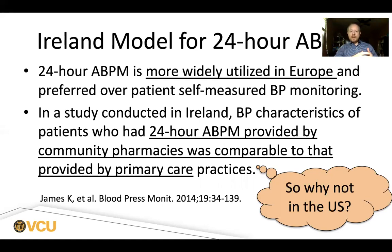They looked at patients that had the ABPM testing in both settings to compare to see how consistent the results were. And by and large, the community pharmacies were comparable to the data that they were getting from primary care, suggesting that community pharmacies might be a great way to increase access. And actually in Ireland, this is very much the way that they do it. And a couple of other European countries do it the same way. So that got me thinking, why not in the United States?